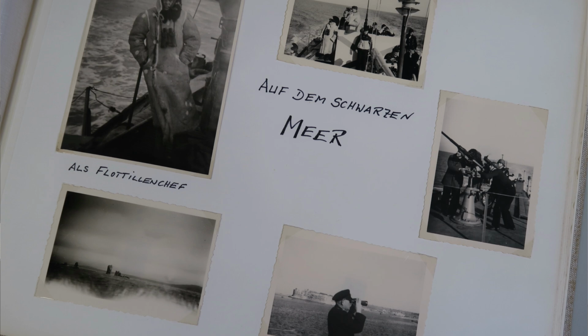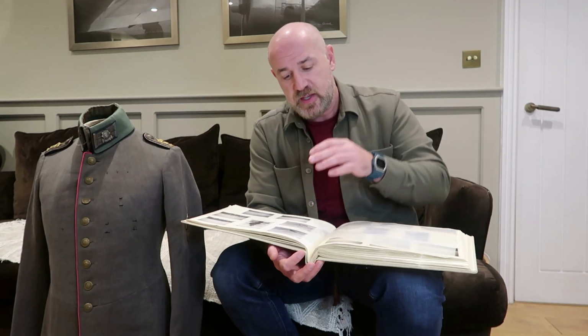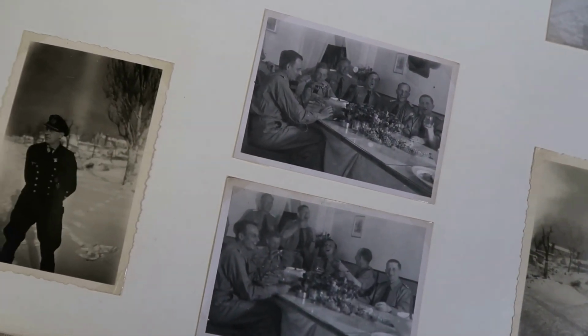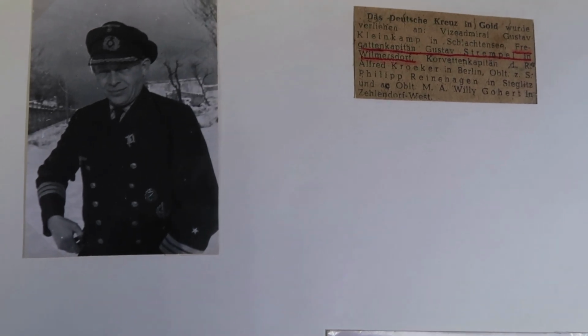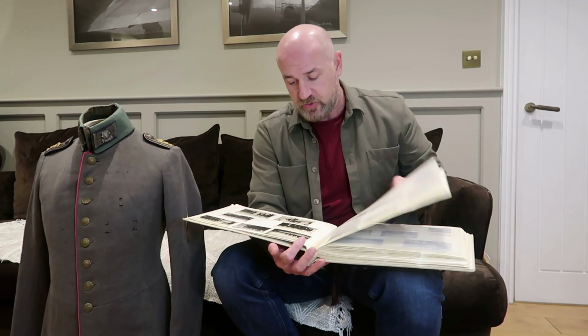And so the reason for giving you that information is because, as I said at the start of the video, this man started in World War I and went through the Freikorps and all the way to fight for Germany in the Kriegsmarine in World War II. And then I notice at this point of the album there's a little newspaper clipping here, Gustav Stremper, and he has been awarded the German Cross in Gold. So the man in the album went on to win the German Cross in Gold.